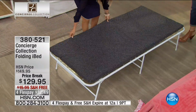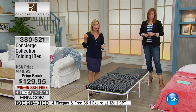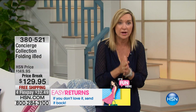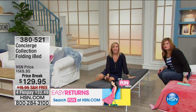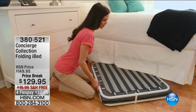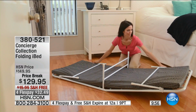And going back to the whole air mattress on the floor thing, I don't know about you, but every time I've bought one of those, in like 3 or 4 uses, they're done. They leak. I think it's because they're so hard to put away and take out. This is $129.95. It's a bed that you have for whenever and wherever you need it. It's a bed you can travel with. It's that peace of mind because it's comfortable. Go on hsn.com and read some of the reviews. That's what will convince you, because it's just simple.